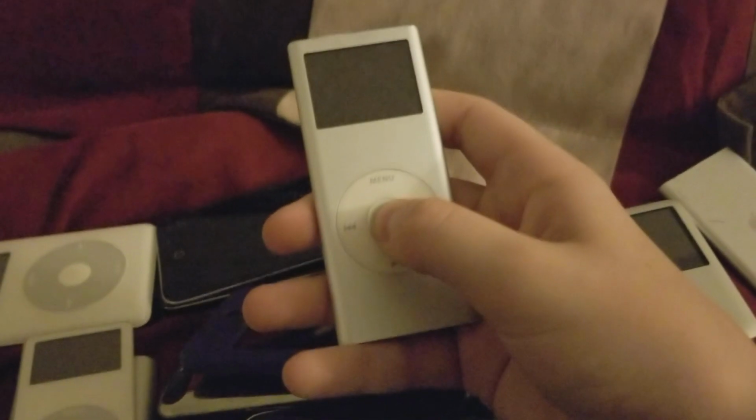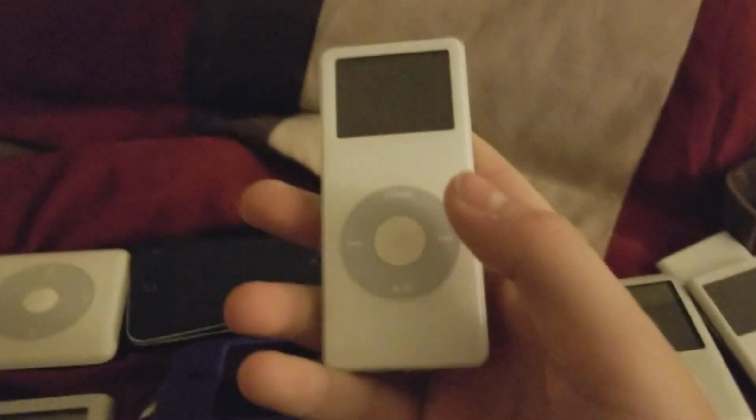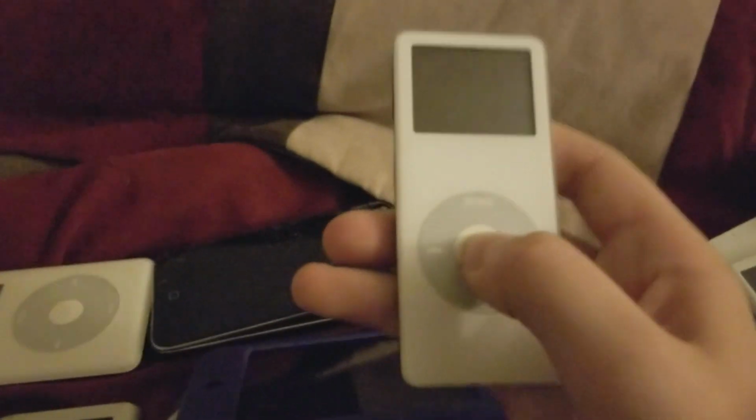It's an iPod Nano 2nd generation. This was my original iPod Nano that I ever found. I really like it. It has a nice place in my heart. I used to have another iPod Nano 1st gen in really good condition, but I gave it to Brendan or Murphy123 because it was in such good condition that I was getting scared about keeping it. So I gave it to him. But yeah, this one also works fine.